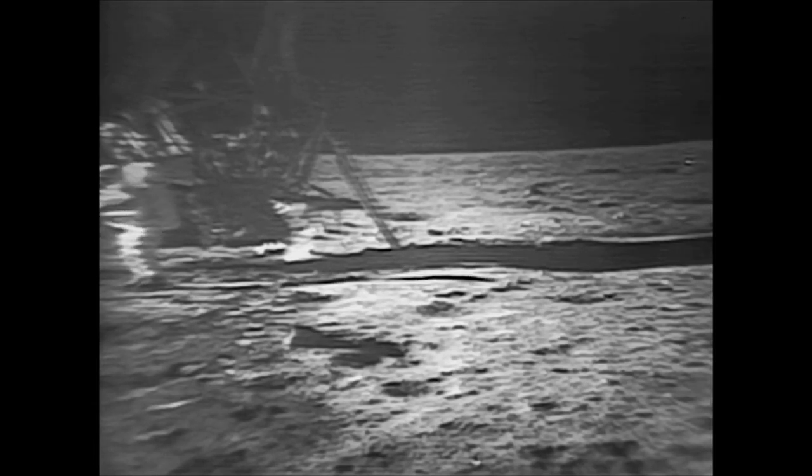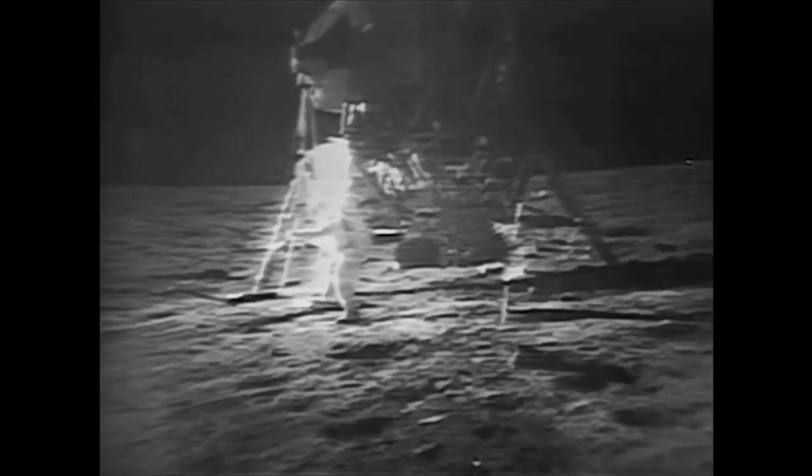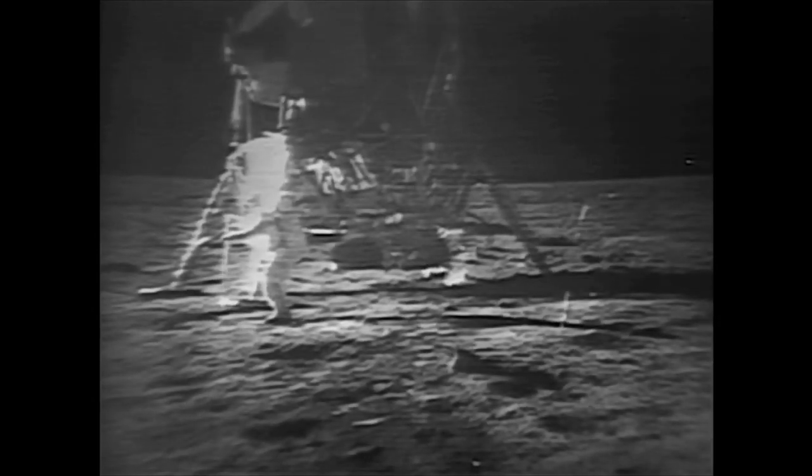Roger, and we see Buzz going about his work. How's that for a final? For a final orientation, we'd like it to come left about 5 degrees. Over. Back to the right about half as much. Okay. Okay, that looks good there, Neil. Yeah, that looks good there. Okay.